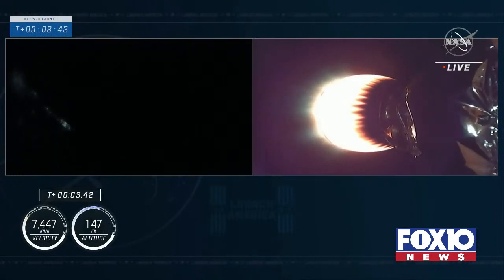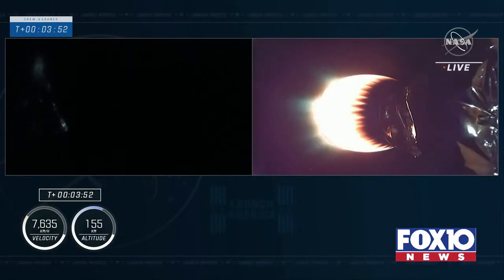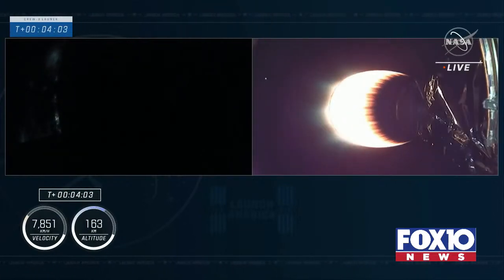Now 3 minutes and 40 seconds into flight. Everything's still on track. Acquisition of signal, Bermuda. Dragon, SpaceX, trajectory nominal. That call out of acquisition of signal, Bermuda, confirmed, copy. That just means the Bermuda ground station has the signals from the second stage of Dragon and Falcon 9.